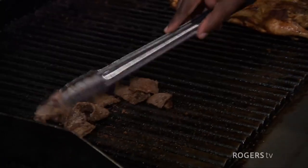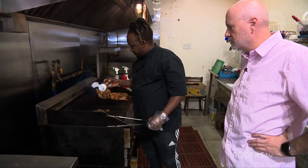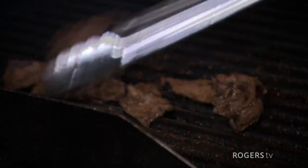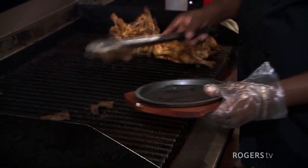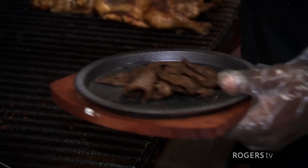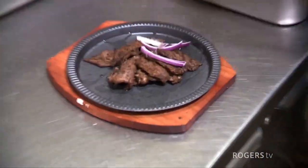Yeah. So we will turn it. All right. A little more spice. Perfect. That looks delicious. Oh, God, I can smell that spice in here. Then we will finish it up with some raw onions.